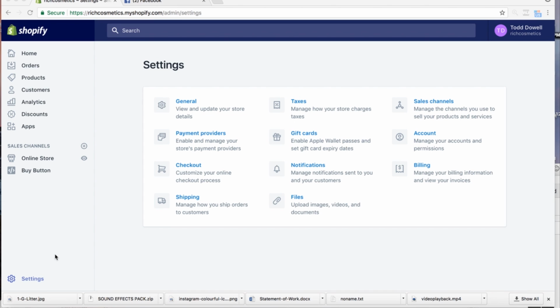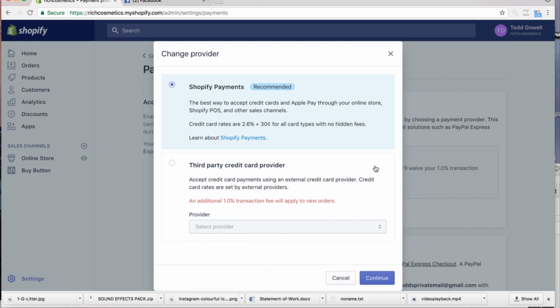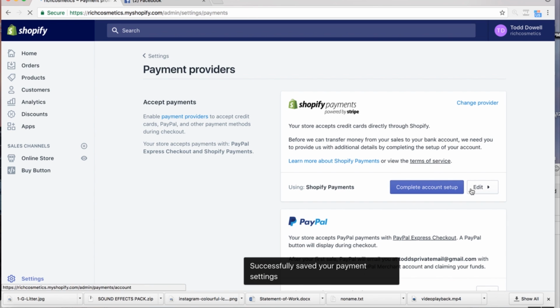What you're gonna do right now in order to set up your payment processor is you need to go over to settings over here on the left hand side, and the way that you do that is obviously you got to go to your main menu screen, hit settings. Once you arrive on this page, there should be an option that says payment providers. Go ahead and hit that tab, and once you hit that tab, you're going to arrive on a page that looks exactly like this. Now yours should say Shopify payments. Yeah, yours should look exactly like this.